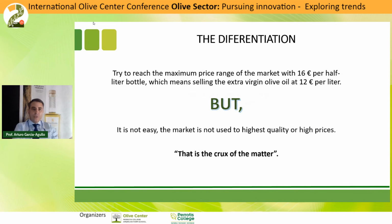So we try to reach the maximum price range of the market with 16 euros per half-liter bottle, which means selling the extra virgin olive oil at 12 euros per liter. But this is not easy because the market is not used, as I said before, to highest quality or higher price. So that's the crux of the matter.